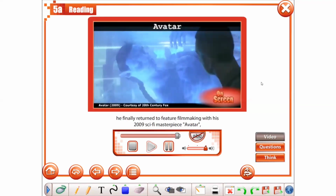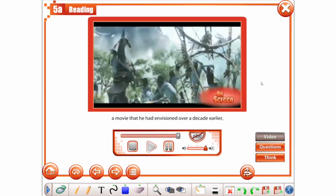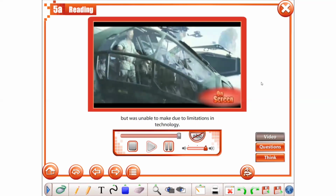With a vocal audience that clearly wanted James Cameron to create yet another cinematic epic, he finally returned to feature filmmaking with his 2009 sci-fi masterpiece, Avatar, a movie that he had envisioned over a decade earlier but was unable to make due to limitations in technology.